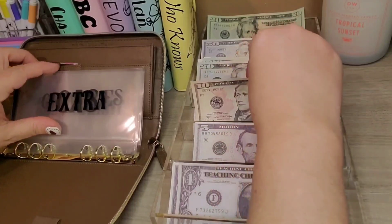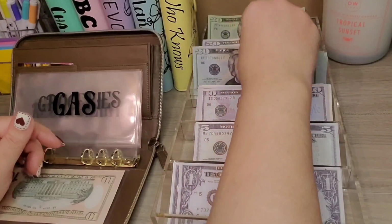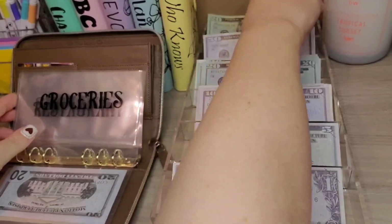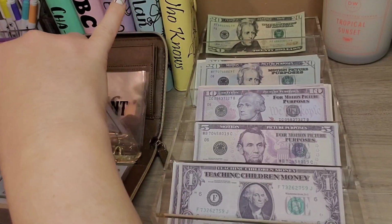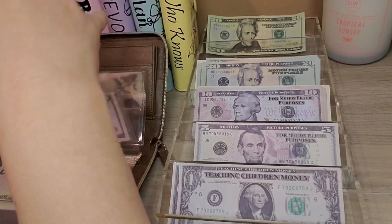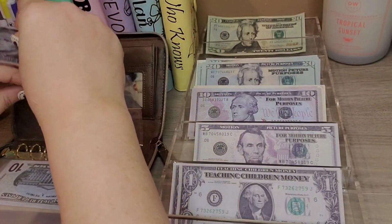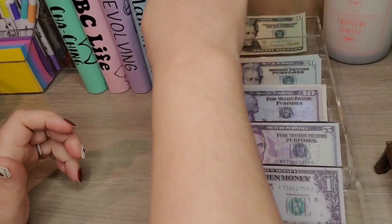So extra gets $10, and I'm telling you, my wallet is empty now that I took out that 20 from my gas. So 20, 40, 60 for gas, 150 for groceries, restaurant, shopping, and Tanya, I'll get $10 as well. And my wallet is done.